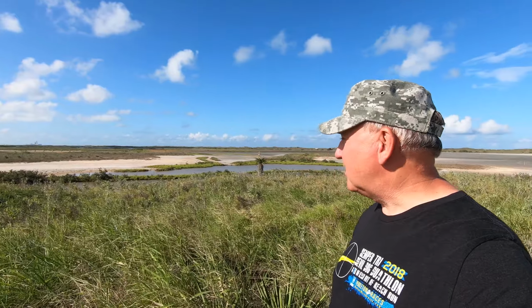And when you get tired of all this industrial stuff in the background, you can always continue with bird watching out here and see if you find some interesting waders walking on the ground. Kind of cool.